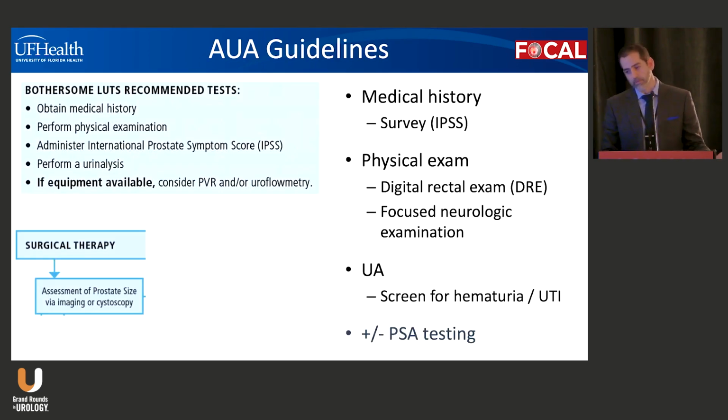And so certainly as a US-based urologist, the AUA guidelines is certainly what we follow most of all. And there's requirements, and then there's considered diagnostics that they mention. I think in all the guidelines, you're going to see a very consistent theme.